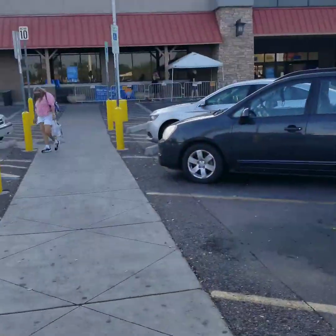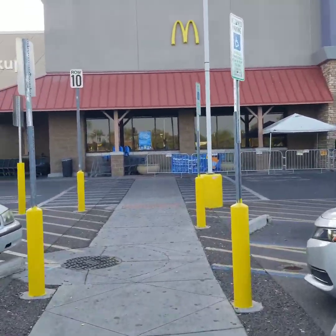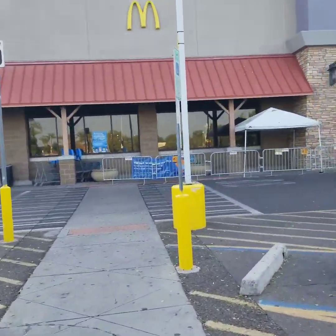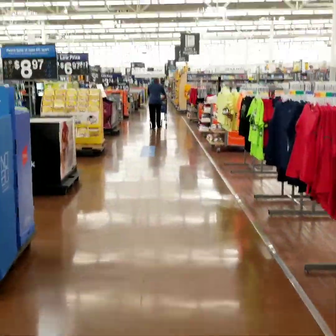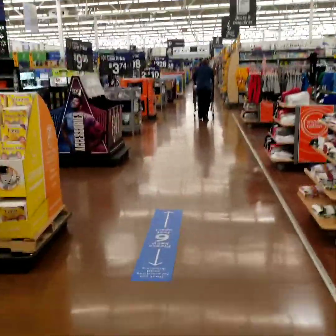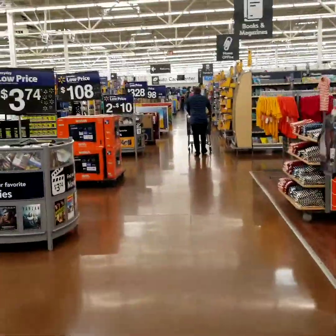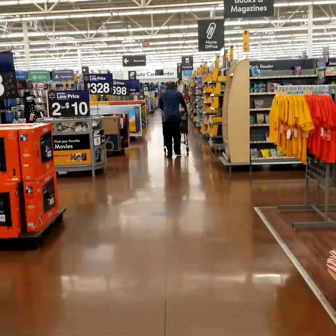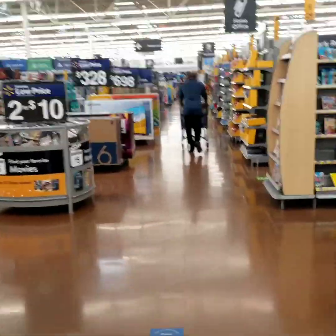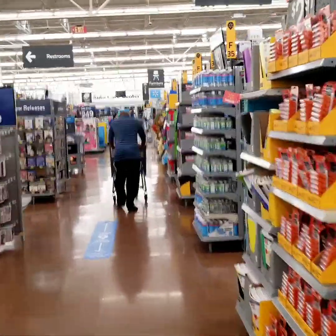Alrighty, Walmart number two. First one was a complete dud. See what we find here. Alright, hoping this one isn't a complete strikeout, but usually when the one by my house is a strikeout, usually this one is too, so we'll see if that continues. Again, gonna be a short trip. Trying to hit as many stores as early as possible.